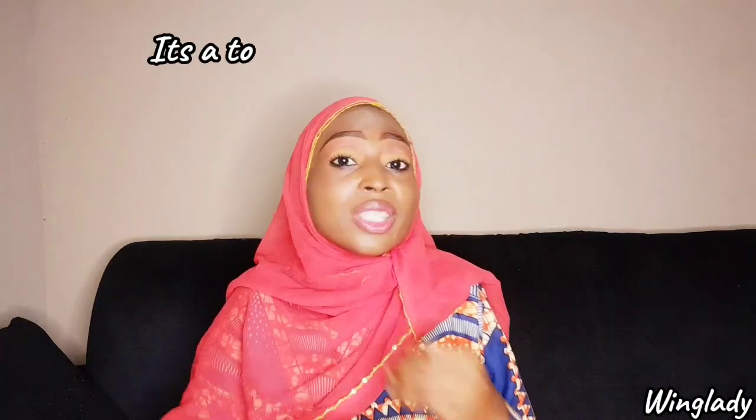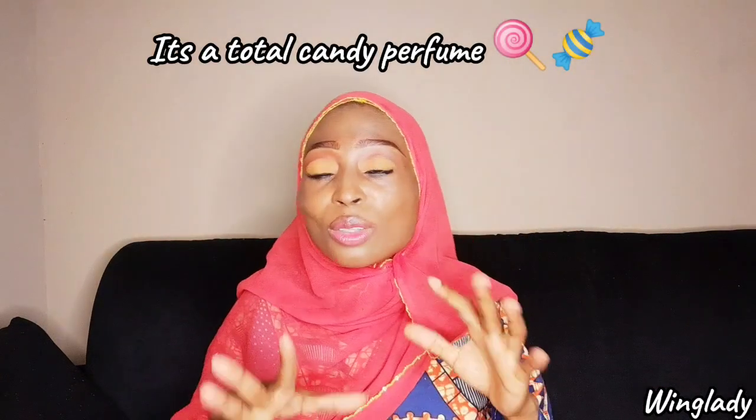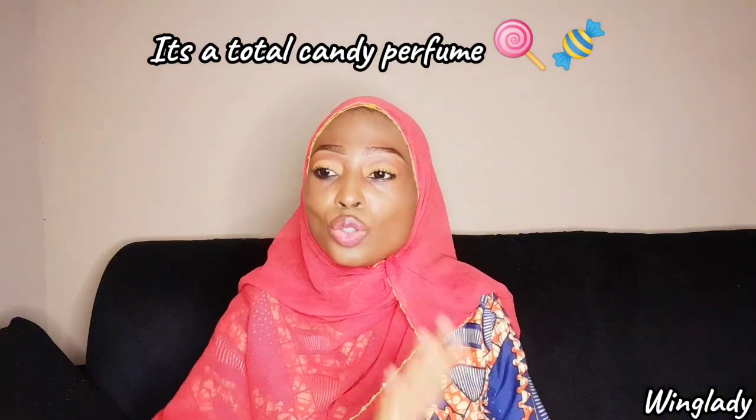It's sweet, it's candy-ish, it's bubble gummy. It smells like gummy bears, like this sweet, peachy, sugary gummy bears. Like candy, literally. Like you want to literally bite into this. I'm seriously tempted right now. But I know perfumes are bitter. You cannot lick this. But guys, you have the go ahead.